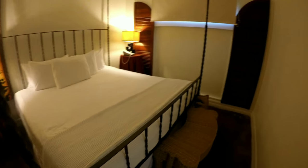Master bedroom. Ample closet space. See up top, there's a ceiling fan.